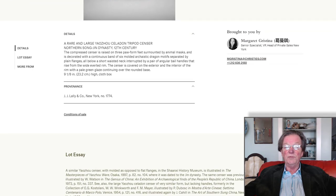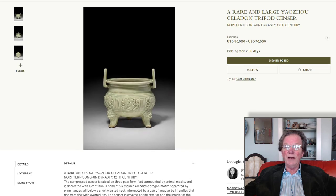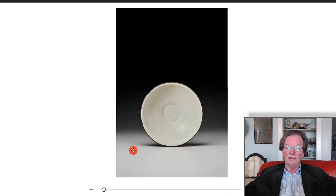And the only provenance, again, is just Jim Lally. There's a very brief write-up on it, but it's a rare bird. These are pretty rare. So check that out. And then you get back into a very serious carved Ding Lotus bowl. This is a really, really fine one.